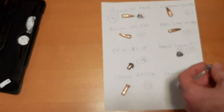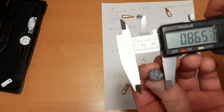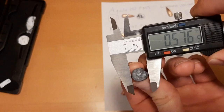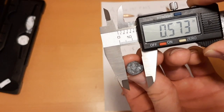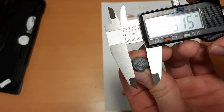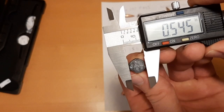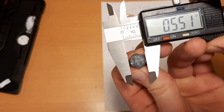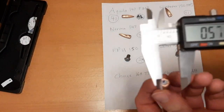Okay, moving on to the PPU, which is one of my favorites now. This one has about 0.57 inches of expansion here. Okay, so a lot of expansion with these soft points, about half an inch to two-thirds of an inch of expansion. Very impressive. Okay, and then finally the TTSX.